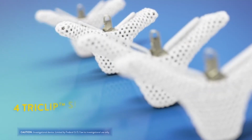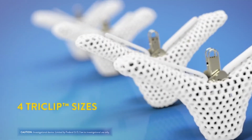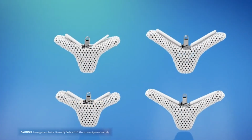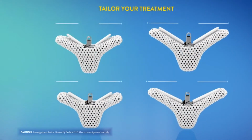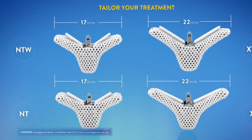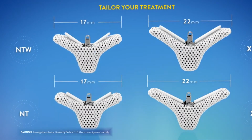It comes in 4 different sizes, what we call an NT, which is a smaller clip, and an XT, which is a larger clip, and now we have an XTW, which is a wider clip. But it's really not based on individual patient, but more on what the valve looks like. Most of these valves are tricuspid, meaning they have 3 leaflets, but some occasionally have 4, or even in a rare case, 5 leaflets.